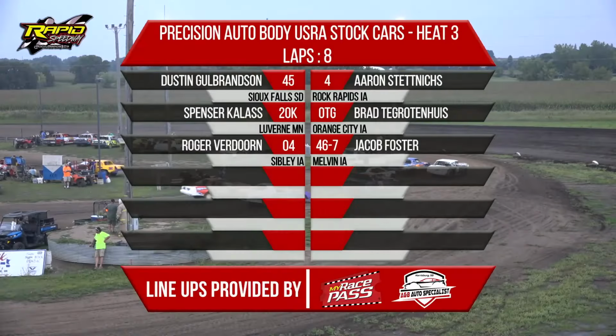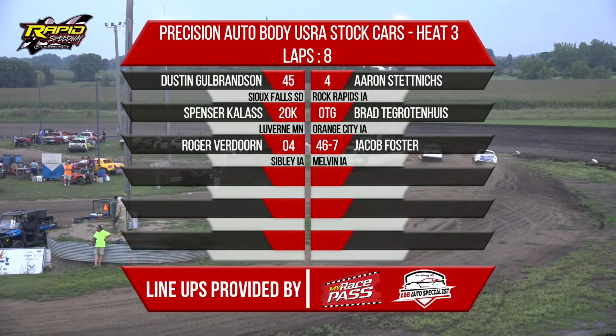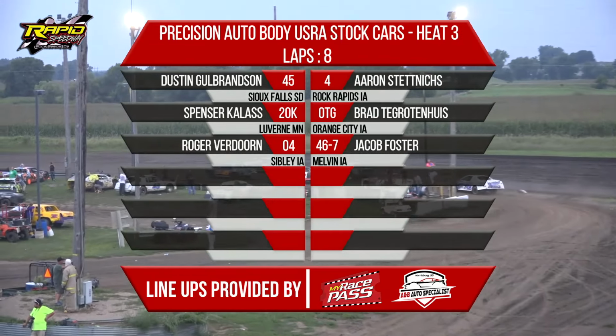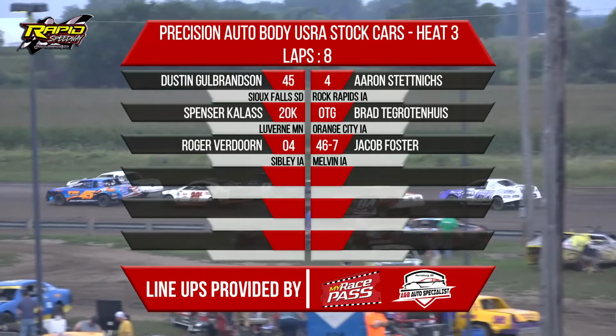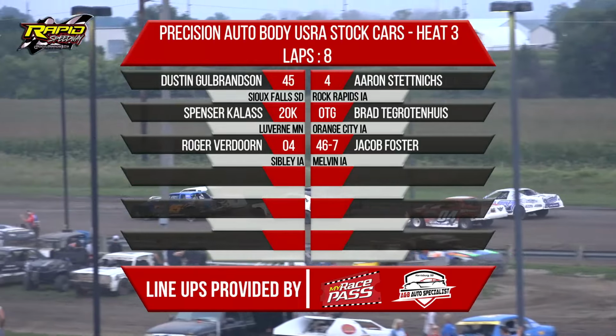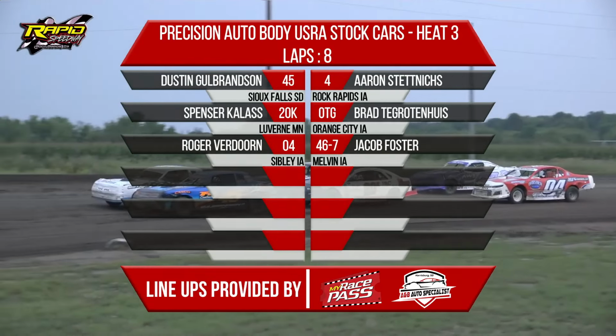Inside of row number 2, he drives the 20K. That is Spencer Callis. And on his outside, the 0TG of Brad Tergrotenheist. Inside of your third and final row, driving the 04, it's Roger Verdorn. And outside of him, the 46-7 of Jacob Foster.